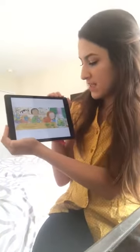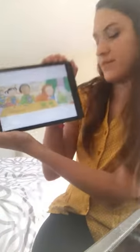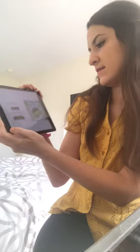Each day when we come into school, we look at our caterpillar. Each day it is bigger. See? It's getting bigger, it's growing. Must be eating a lot.